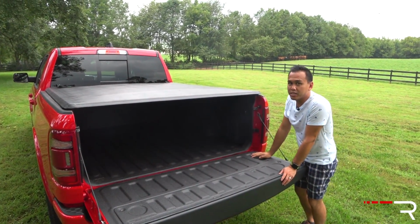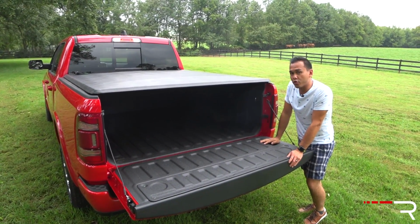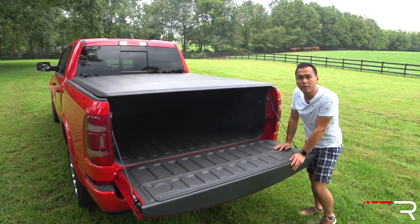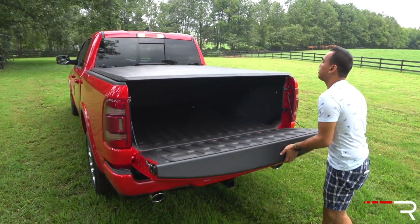Now, payload capacity has also been improved. The Ram will carry up to 2,330 pounds, which I believe is around 400 pounds more than what you can do in the all-new GMC Sierra and Silverado.